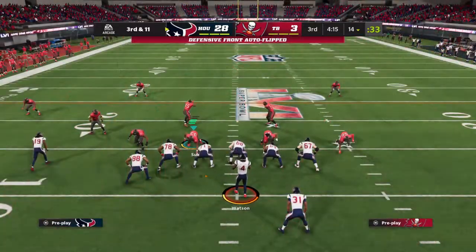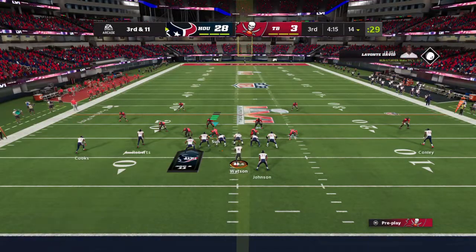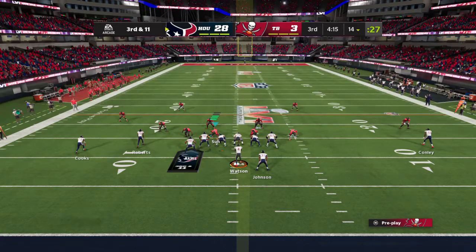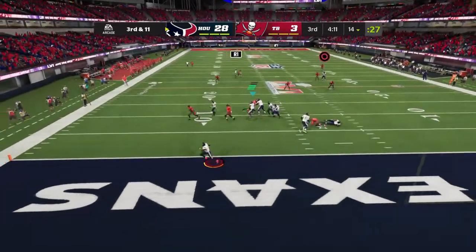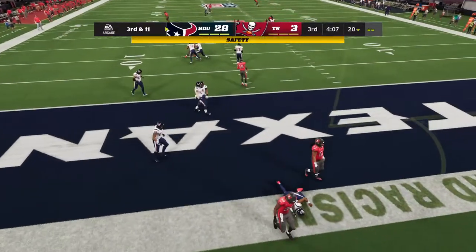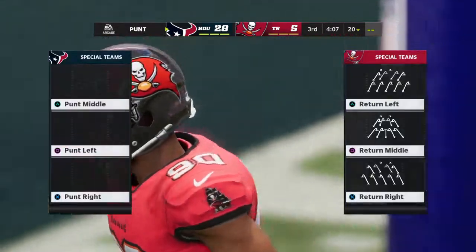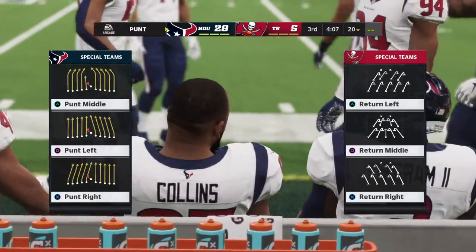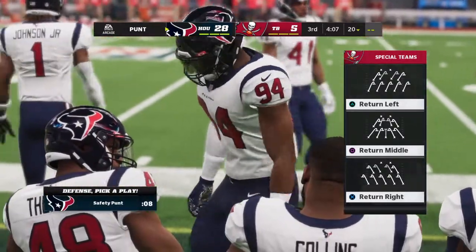An incomplete pass on that last play, and that means they'll need to come up with something here on 3rd down. Back to throw, Watson. Being chased out left. And this turns into disaster. He's not going to get forward progress. That'll be a safety.